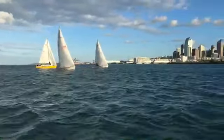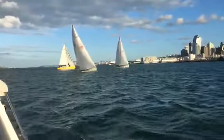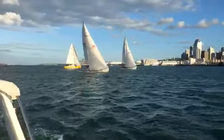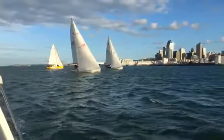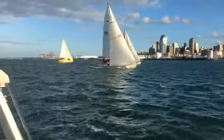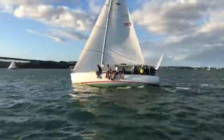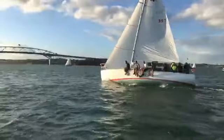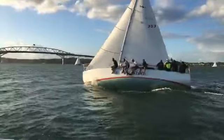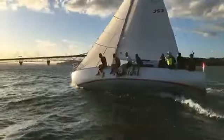Psyche getting bounced out again, having to do a few too many manoeuvres. They wouldn't be enjoying that too. And here's Passion. Remember, getting spat out to the right hand side early. Puff coming on and the boat leaning over.